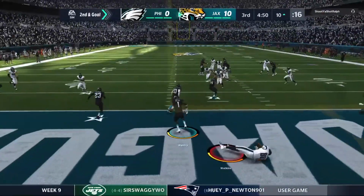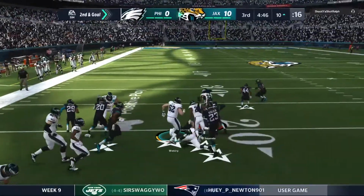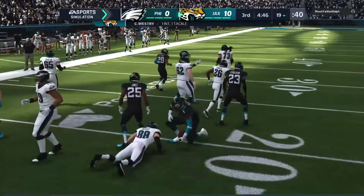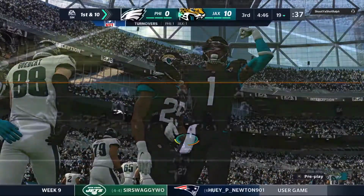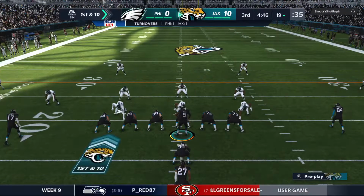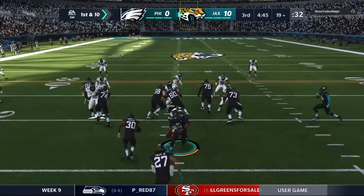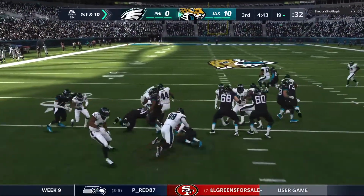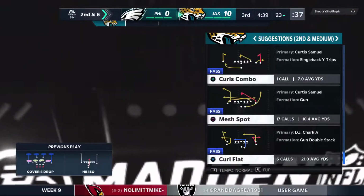And this is going to be intercepted. Read it well, and it's picked. And a great return as they're finally able to take him down. It was a drive that had real promise here to begin the third quarter, but ultimately derailed by the INT. And that was the position you wanted to be in, coming out to start this third quarter, get a nice drive going, looking for the end zone. Possibly got a little bit too greedy right there.